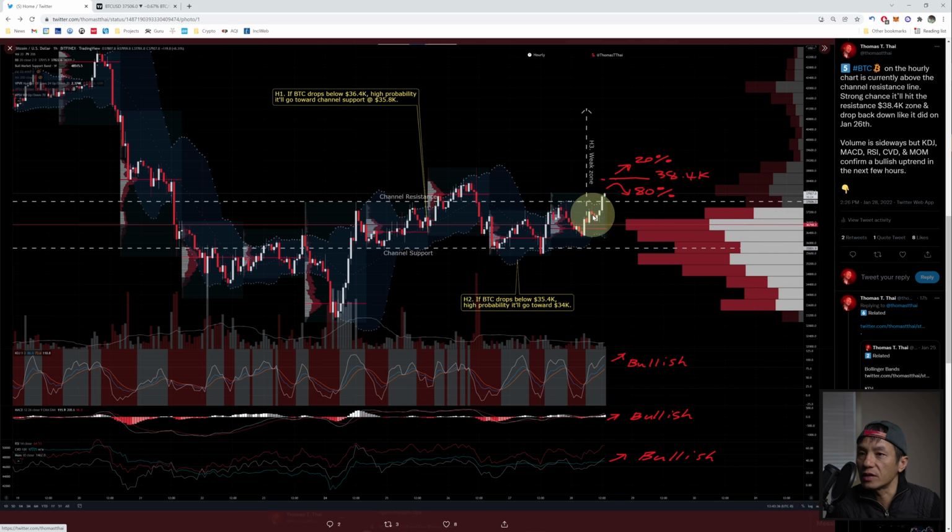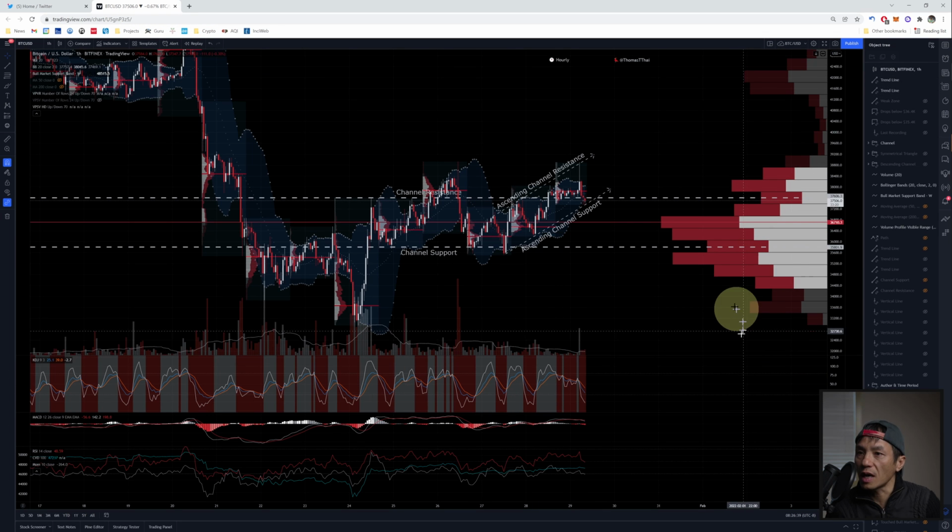I predicted Bitcoin would go up towards the 38.4K zone, with an 80% chance of going up and then dropping back down, and another 20% chance of going beyond that. So let's take a look and see what happened on the hourly chart.